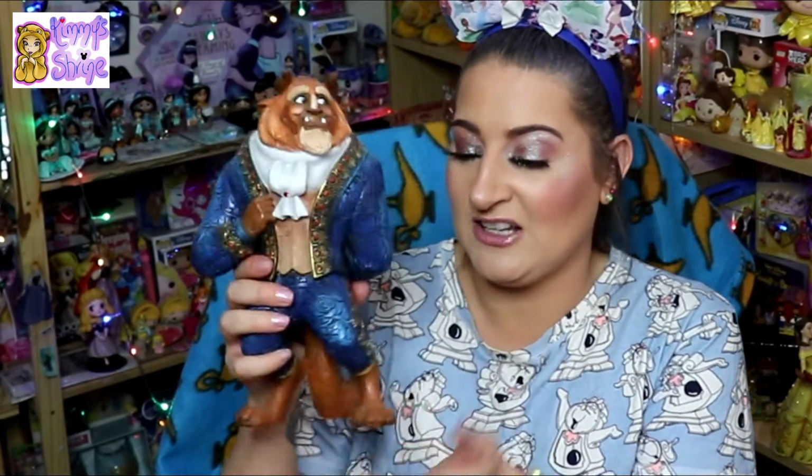But yeah, this one I would say is really heavy, so that's the only thing I would say, so just be very careful with this one. It does stand up quite well because obviously they propped it up, so his tail kind of helps as well. But like I said, I just really love the style of this one. So like I said, you can tell it's Beast, it's the same colourings, it's the same outfit he wears, it's just got more detail in it.